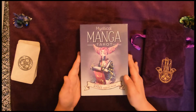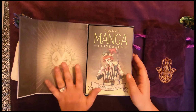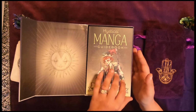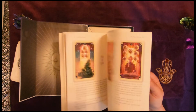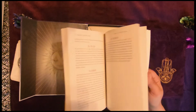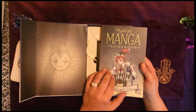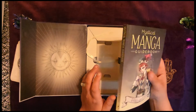With the Mystical Manga Tarot, it comes in this great box, which is awesome. It's fun. One of the things I love about Llewellyn decks is many of them come in these big boxes, and they have these beautiful guidebooks. These guidebooks go into more detail than you get with the little white book. I recommend to everybody, whenever you get a new deck, whatever guidebook it is, whether it's a little white book or a big book like this, read the guidebook.